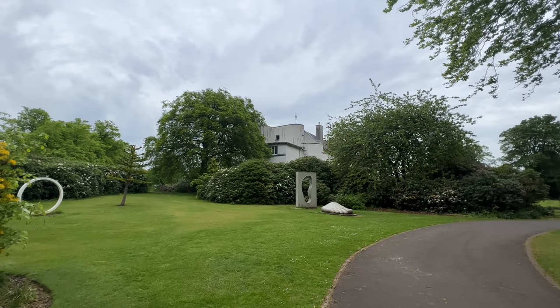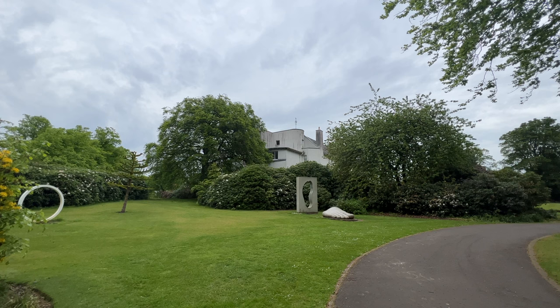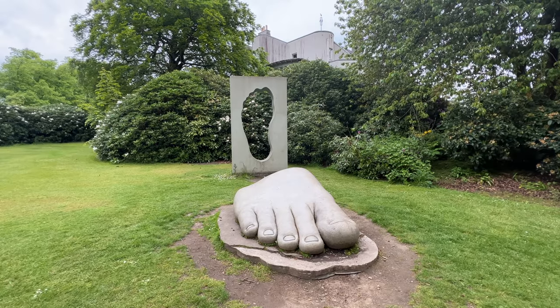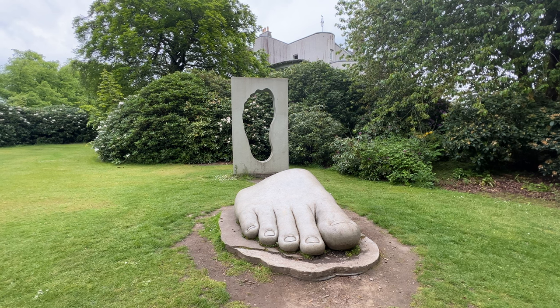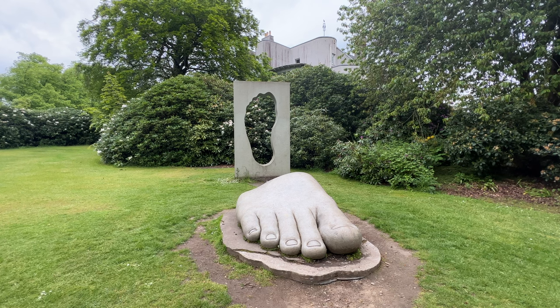The other fantastic sculptures you will notice as you approach the House for an Art Lover is the Foot and Arch by Ganesh Gohain, who was an Indian sculptor during an artistic residency in the city of Glasgow. This two-piece structure was installed in 2005 and displays a foot. The sculpture also shows a footprint.